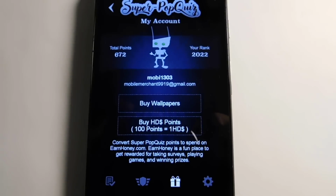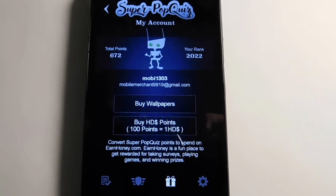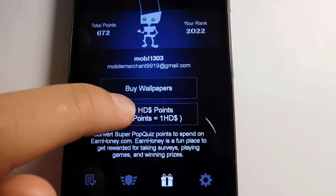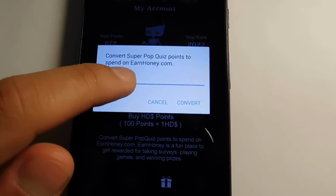But the points are really easy to rack up because, like I said, it's very passive, and you can also automate it to earn money faster and longer. So that's how you convert it. You just have to go here and press buy HD points, and then you can convert your Super Pop Quiz points to spend on earnhoney.com.